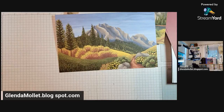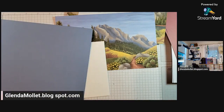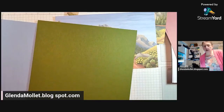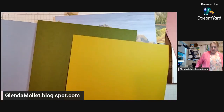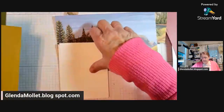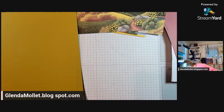Okay. So I need some card centers. Boho blue and Mossy Meadow. Wild wheat. Hi, Lynn. Wild wheat. Yes. We have a couple of agreements. Okay. There we go. So these are insides. These are the bases. So I'm just going to, first of all, find my scoreboard. It's hiding on me.